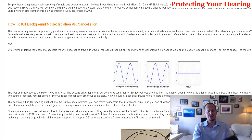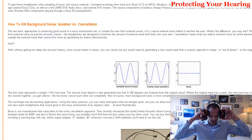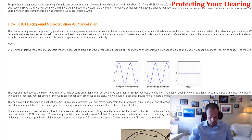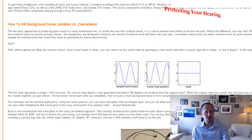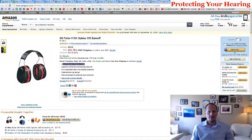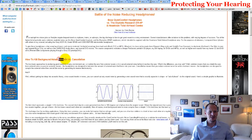And by the way, I also find these to be pretty awesome for studying. If you're in the library or at school and you just slip these on, it goes quiet around you and you can focus. So I find this to be a really useful item to have in one's backpack. I've had it in my backpack since maybe 2007 or 2008, when I started to realize I needed that. So that's noise isolation. You're isolating yourself from the noise.